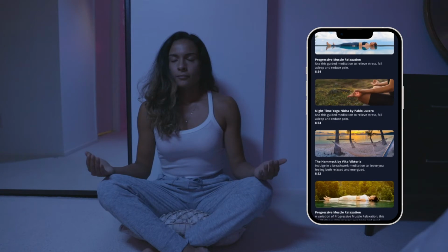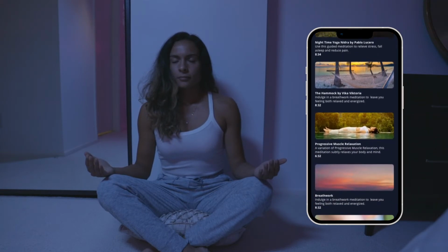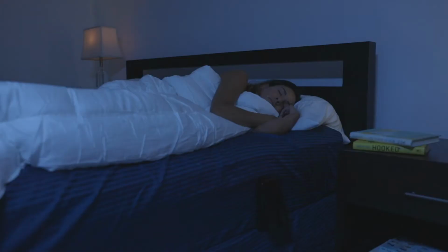During the day, choose from our library of meditations so you can practice relaxation, a key component of better sleep. Connect your smart bulbs to have your lights adjust according to your circadian rhythm. SleepSpace works as a standalone app that you can try today on the App Store and the Google Play Store.